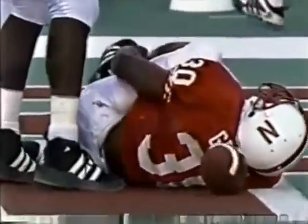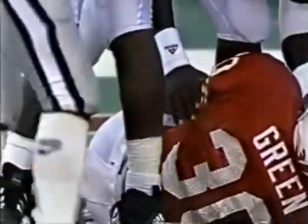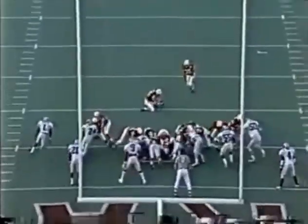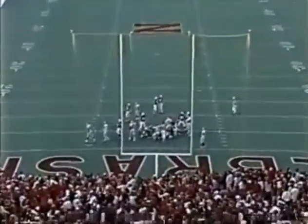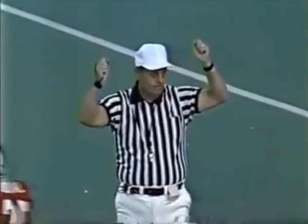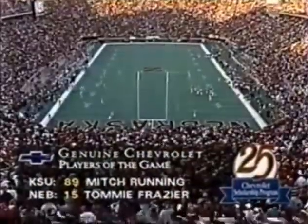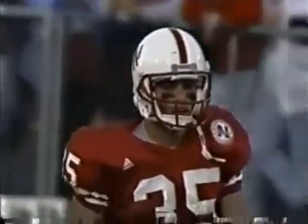What about balance? He's hurt, though. Green holding his left leg. I think he took a helmet right down around his left ankle that time, but he was still able to keep his balance. You can see he wants to get off the field. But Point for the Cornhuskers after that touchdown run by Amon Green. The point is good. The January Chevrolet MVPs of the game are Mitch Running, Kansas State running with 9 receptions for 73 yards today and a touchdown, and Tommy Frazier of Nebraska in Lincoln.